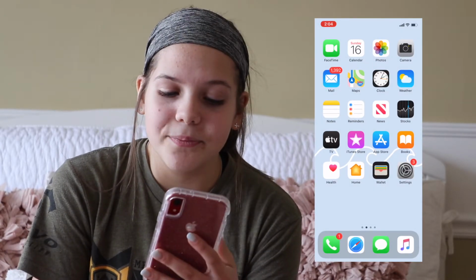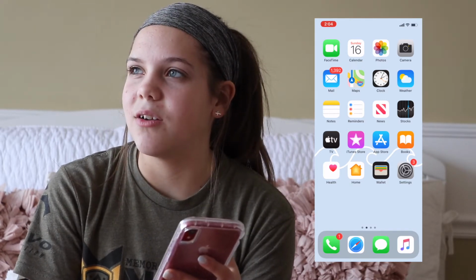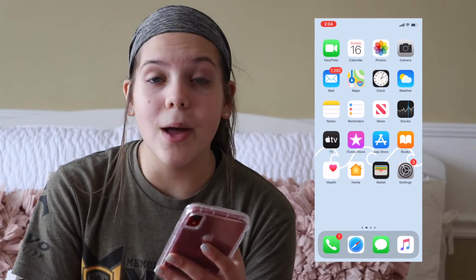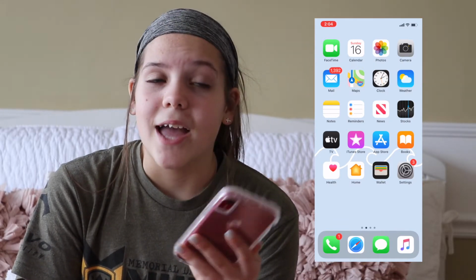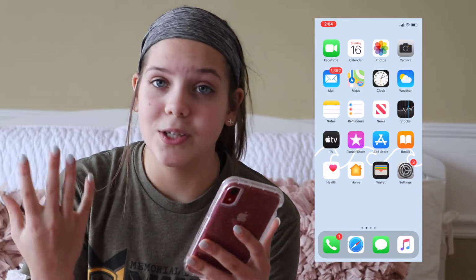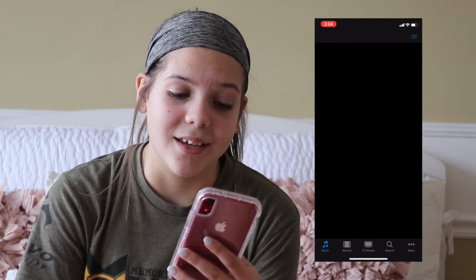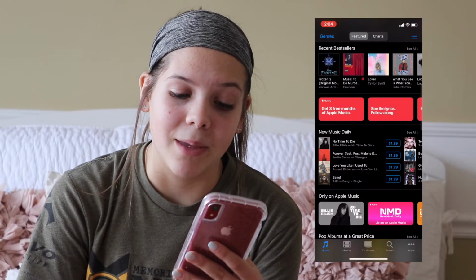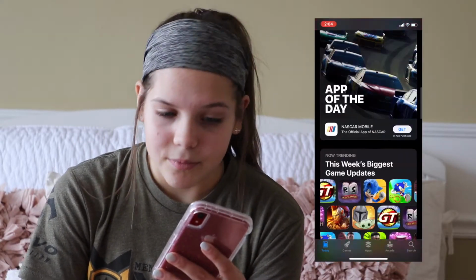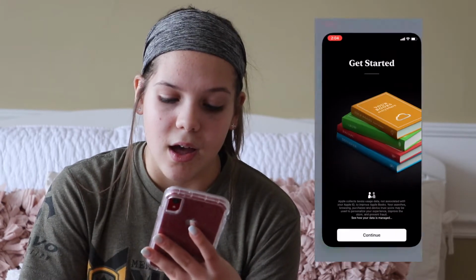I have news. I never even opened the app. I have stocks. Never used it. I don't really know what that is. I don't know how you can control stocks, but some people I'm sure use it. Apple TV, I do not have an Apple TV, so I'm guessing that's what it's used for, and I don't have one, so no, I've never used it. I have the iTunes Store, which is just basic, where you go and buy music. I have the App Store, which I use quite a lot, and then I have books, which I've never used.